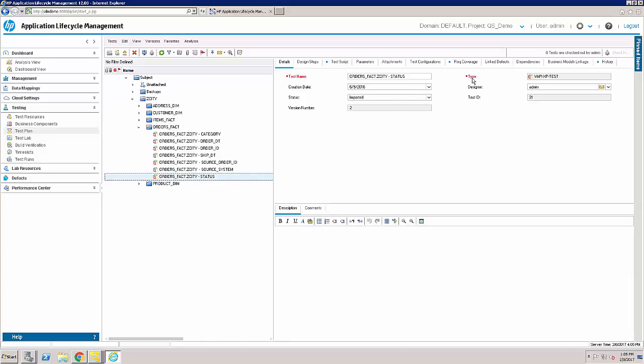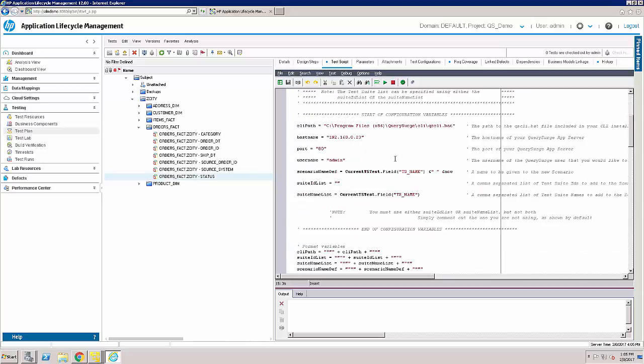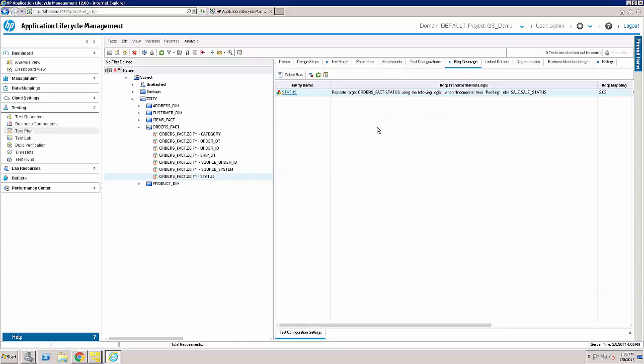Now you'll notice the type is VAPI-XP test. This is a way for ALM to communicate with other tools outside of it. The test script is a VAPI-XP test script that comes with QuerySurge. There's a sample of this script that comes with QuerySurge, so this would not be something that you would need to create. It comes when you purchase the tool. I'd also like to point out the requirement coverage. This links the status data mapping requirement to this test case.